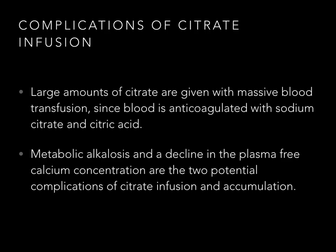Looking at some of the last complications of massive transfusion, potential of citrate toxicity. So large amounts of citrates are given with massive blood transfusion, and since the blood is anticoagulated with sodium citrate and citric acid, it can lead to a metabolic alkalosis and decline in plasma-free calcium concentration.